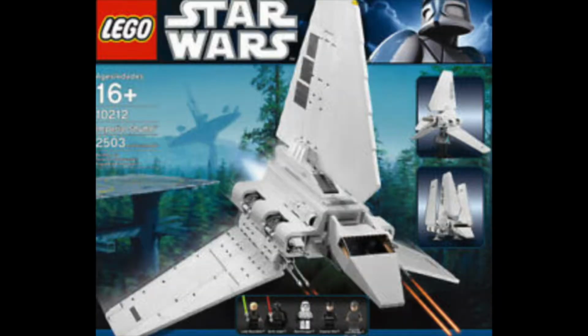Starting off with the first year, 2010, I got to give that to the 10212 UCS Imperial Shuttle. And this is an obvious one. I feel like this is obviously the best set of the year, for what it is. The price, of course, back then was much more reasonable than it is now. This is personally my favorite of the 2010 year, and I know it's probably a lot of your guys' as well, but if you guys do agree with me, let me know. If you don't, also let me know. So that's my 2010, guys.